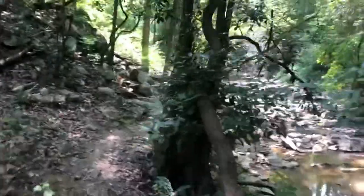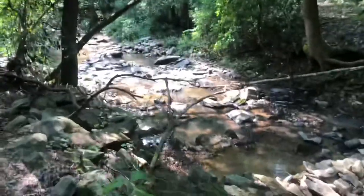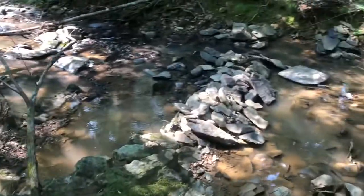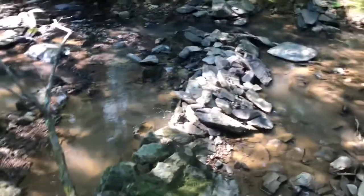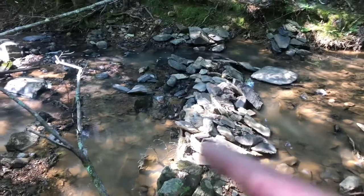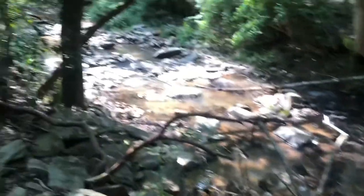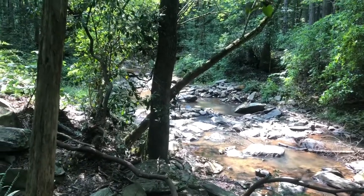Such a nice area out here. Straight cliff. Check that bedrock out. Somebody's dug out behind in there. Gotta love it.